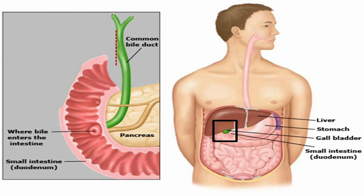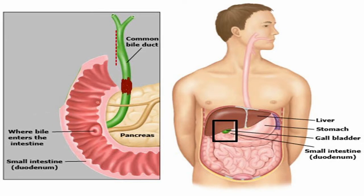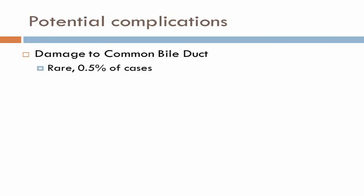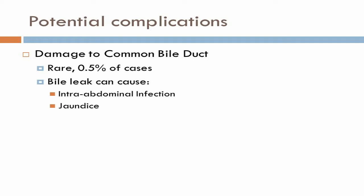It is important to highlight that these ducts are small structures and there is a risk of damage during the operation, especially when there is inflammation or previous surgeries in the area. This happens in less than 1 in 200 patients. If this complication happens, bile will leak into the abdomen or back up to the liver, causing either infection or jaundice. This is a rare complication of the operation, but it's important as it may require further procedures to repair the damage.